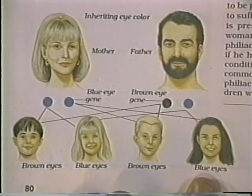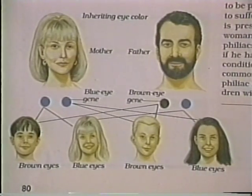Now, remember that you are not necessarily going to look exactly like the rest of your family members. You don't have to. There are things that are different. These inherited traits, there are many different kinds. You can look very different from everyone else and still belong to the same family.